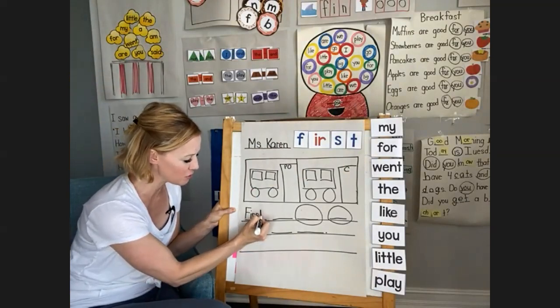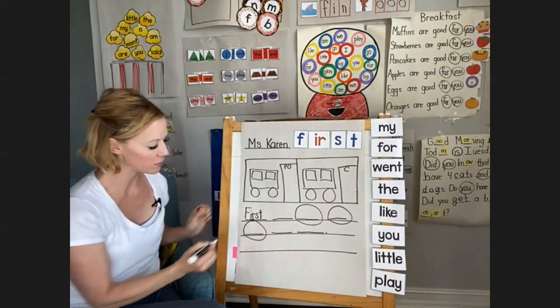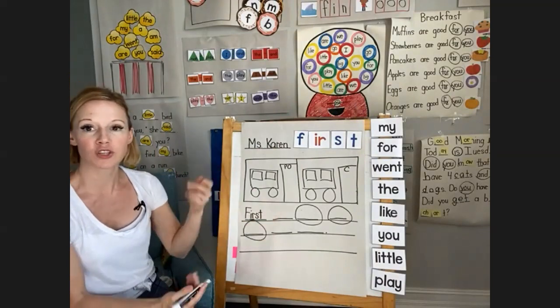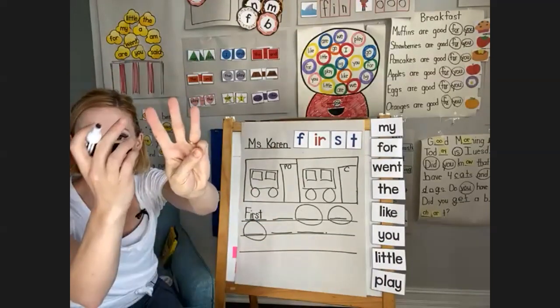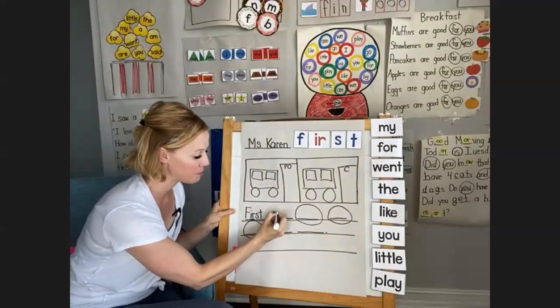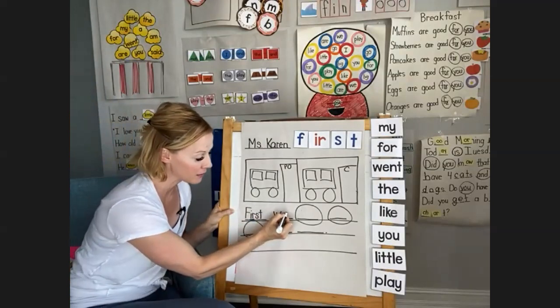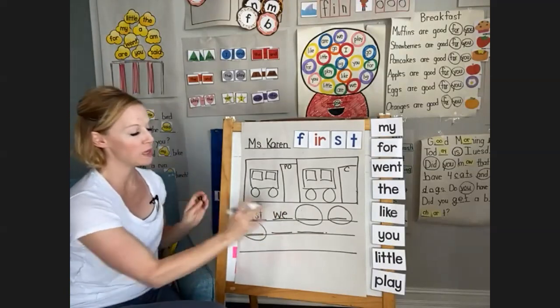F-I-R-S-T. It was just too long to try to get a picture of it like we usually do. And I'm gonna underline that. Or first, do you remember we talked about the W? And it goes down, up, down, up, down, up, down, up. I'm gonna make a really clean E. First, we went.